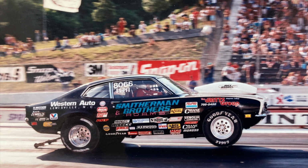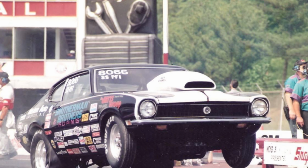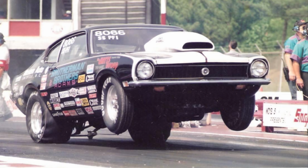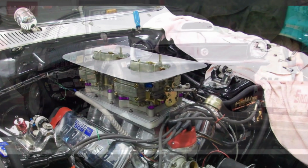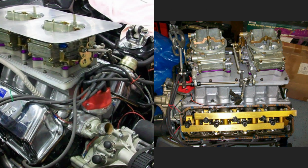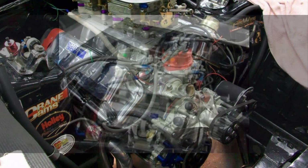It's on the door. But I'm pretty sure that's Dr. Ron driving that car. And I think this picture is actually from 2014. So it's had some changes to the car. Yeah, what do you see underneath those carburetors? Look close. A sheet metal intake from 1988. Yeah, it works.